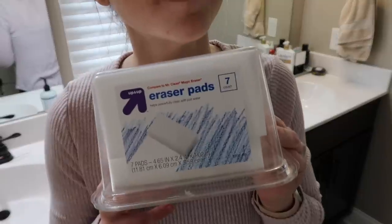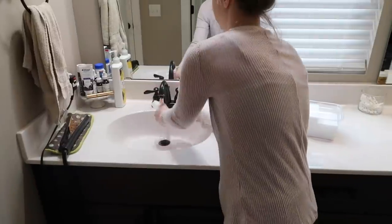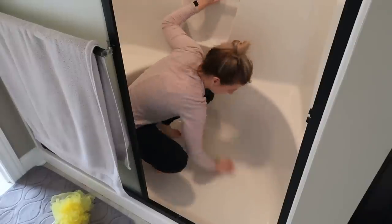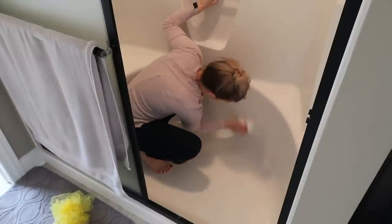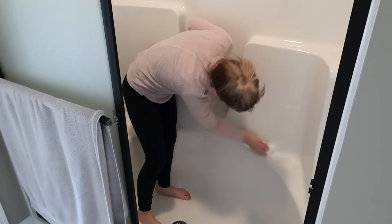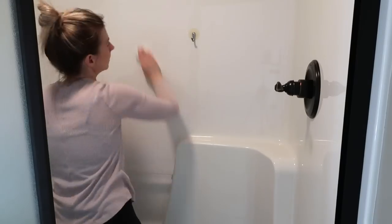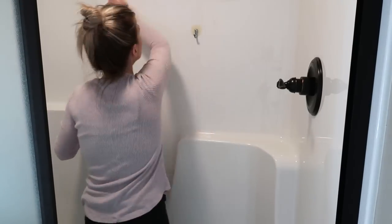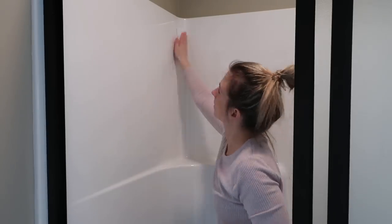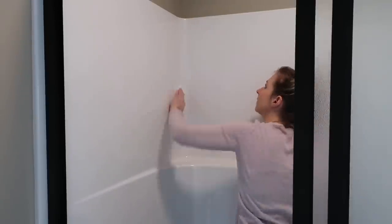Then it was time to deep clean my shower, and you have probably seen me use a variety of products in here, and typically I don't use magic erasers, but since I was deep cleaning, I wanted to do something that I don't normally do. So I took a magic eraser and cleaned my entire master shower, and I find that the magic eraser tends to get up stuff that other cleaning products don't. So I like to go in there from time to time and use a magic eraser because it gets everything off.